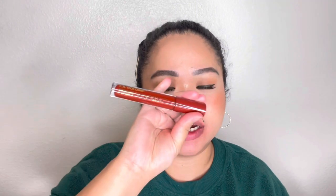Okay, the next one I have in here is from LA Colors, and this is their High Shine Lip Gloss in the shade Scarlet. So this is how it looks.